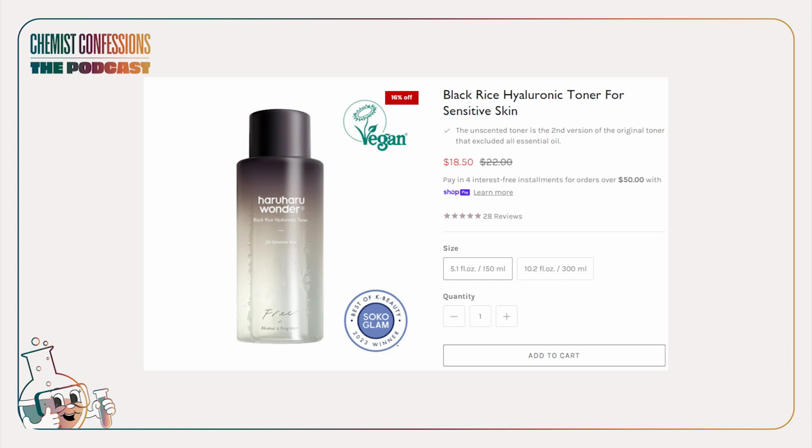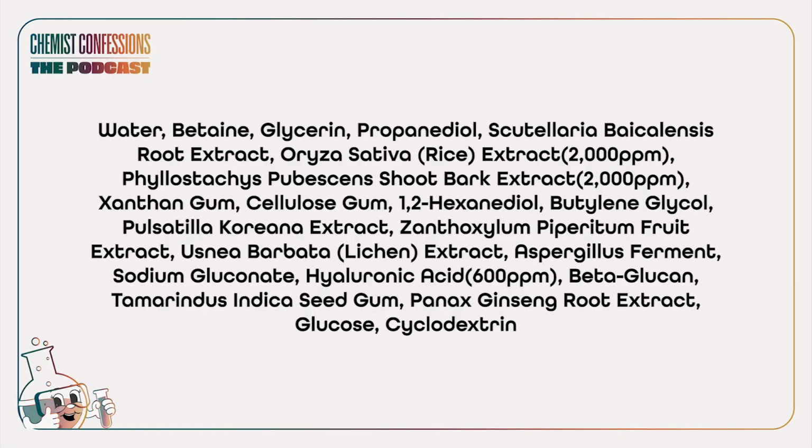Anyway, moving on. Let's talk about another rice toner. Cool. So this one is the Haru Haru Black Rice Toner, and I'll just go through the ingredient list quickly. Water, betaine, glycerin, propanediol, burdock root extract, rice extract at 2000 ppm. Oh wow. That's a lot. Phyllostachys, it looks like, pubescens shoot extract. Also at 2000 ppm, xanthan gum, cellulose gum, yada yada yada, and hyaluronic acid at 600 ppm.